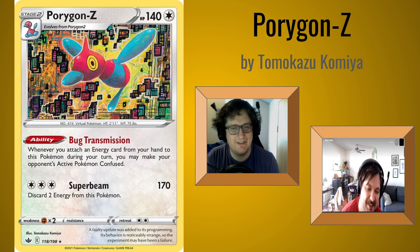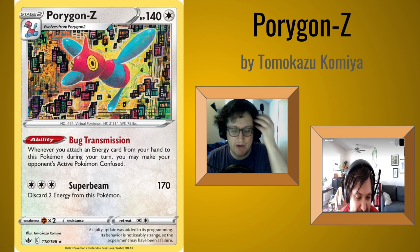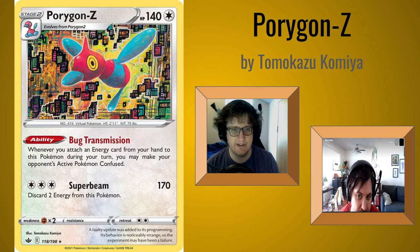This style of illustration, they're really bringing their game to these Pokemon cards. You know, this looks like a Basquiat or something. This looks like modern art. Yeah, no, it's great. Komiya's been doing art since some of the very early sets, and they're always great. But yeah, it's just bug transmission. It looks like it's transmitting bugs all over the place, which is not great.